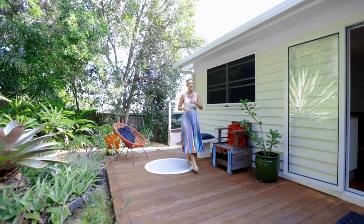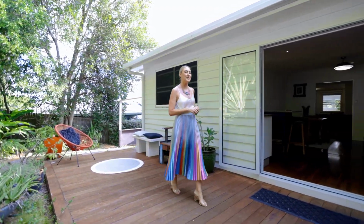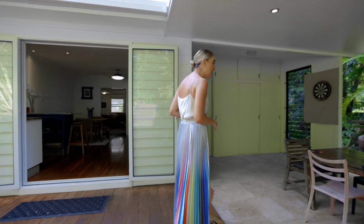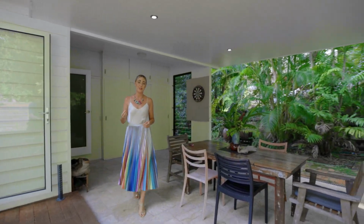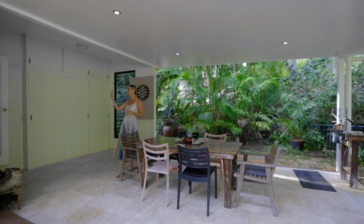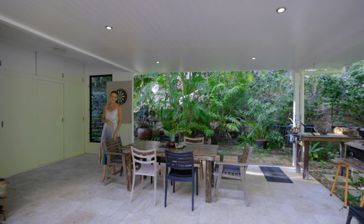Situated on a 1,240 metre square allotment, you will be impressed with the privacy the established gardens offer. I absolutely love the plethora of entertaining options at this home though, and the way that the living, dining and kitchen connect to the outdoors.